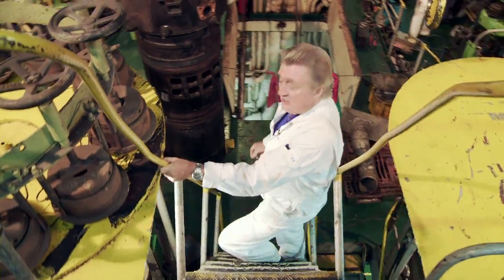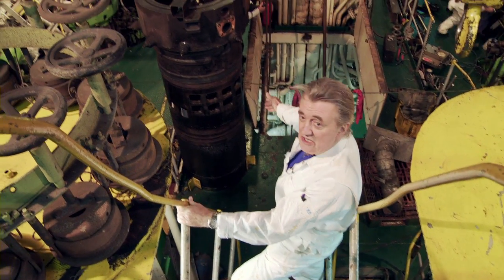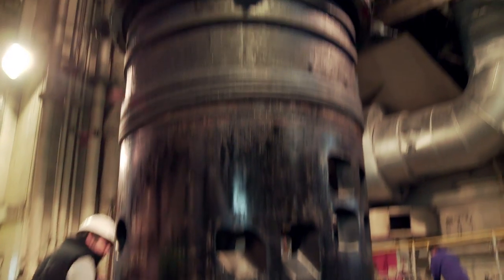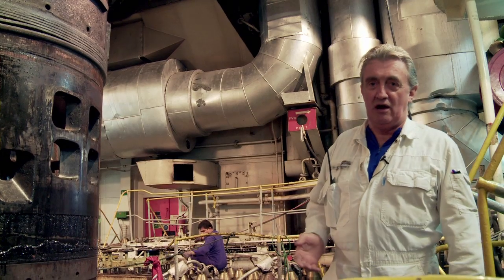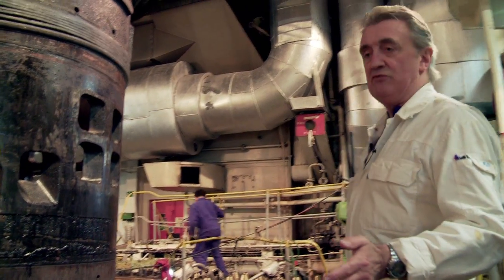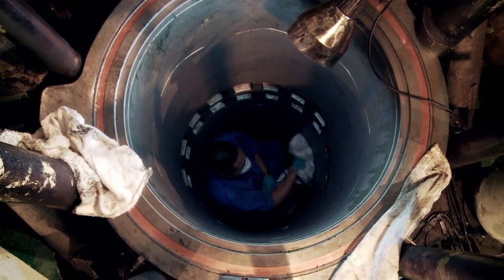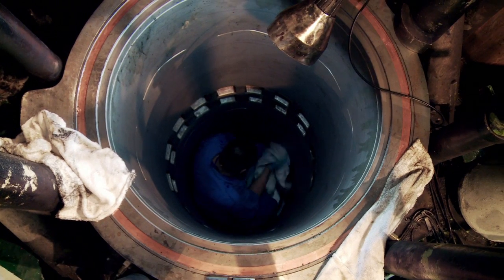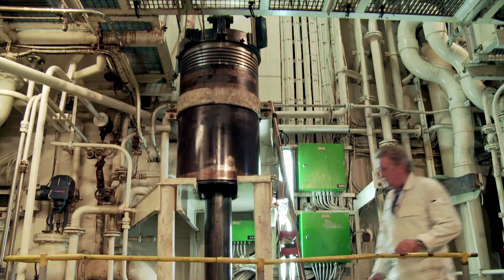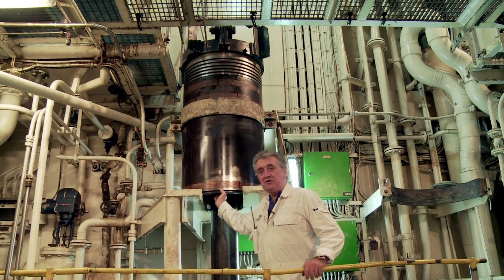Coming down the steps here, you can see a cylinder liner from the starboard main engine. If you laid this down lengthways, it would be the size of your car, and that's just one cylinder, and in each engine we have 7 cylinders. As you can see, one of our guys is down inside cleaning out the cylinder, wiping off the residue to get it sparkling clean before we drop the piston back in. One main engine piston.